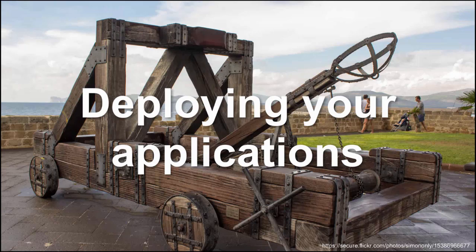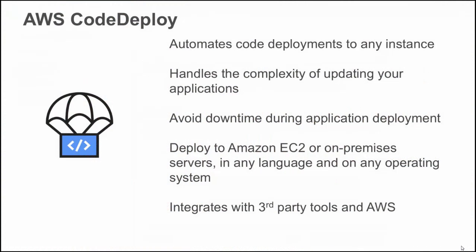At AWS, we've got a number of different options when it comes to deploying your applications. We're going to focus on just one here today, AWS CodeDeploy, which is another tool in AWS's code services. Essentially, CodeDeploy helps deploy code out to servers, to move the bits from A to B.